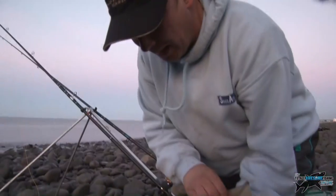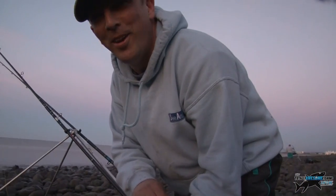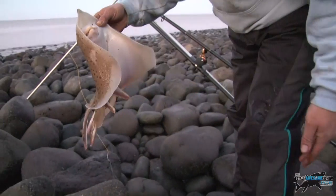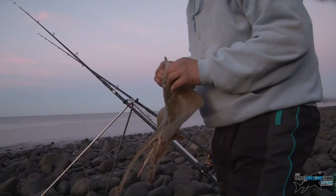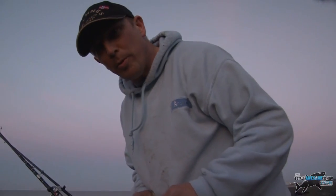Nice to catch off the shore, though. Yeah, isn't it? Always raise a smile, really, these little babies. Excuse the pun. They're brilliant. I think they're probably one of the best little rays. They fight like mad. Pretty, aren't they? Yeah, for the size. If they grow to 10, 15 pounds, they'd really pull your arms off, right?